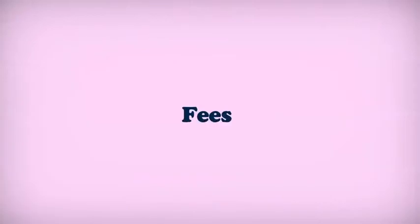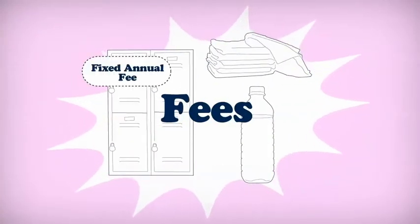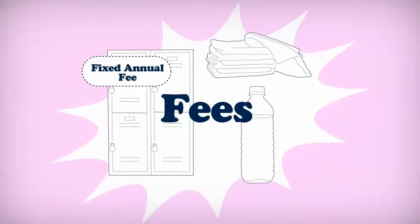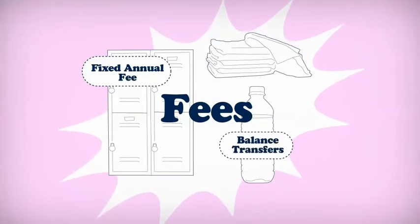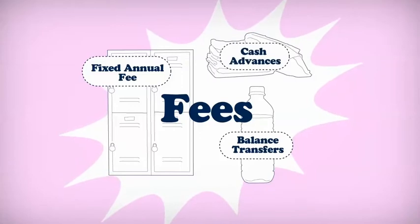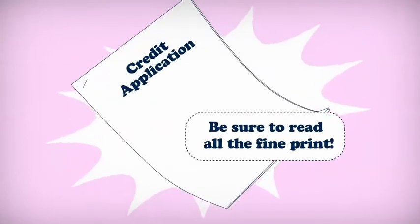You'll also want to be clear about fees associated with any credit card. Some cards carry a fixed annual fee, even if you rarely use the card or pay it off each month. Many cards have standard fees for transactions such as balance transfers or cash advances. As with any financial document, be sure to read all the fine print before signing any credit application.